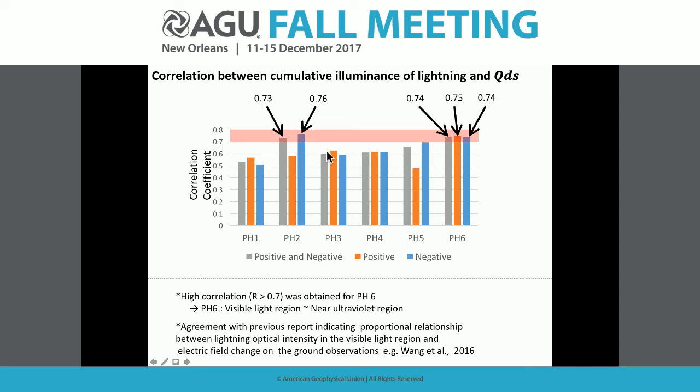So this is a summary of the correlation for the different photometers. You can see that photometer 2 and photometer 6 have a greater correlation, over 0.7. This indicates the visible light region in photometer 2 and the infrared to near ultraviolet region in photometer 6. Normally the absorption is greater here, but this is our result so far, that we get a good correlation.